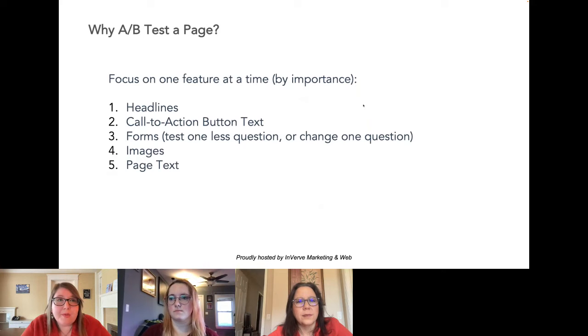So for an A/B test, it can help you determine the features on the page so you can best optimize that page or campaign. It drives the conversions and leads. So focus on one feature at a time by importance. The reason we want to focus on that is if you do too many changes to a page, you won't actually know what made the A or the B more successful.